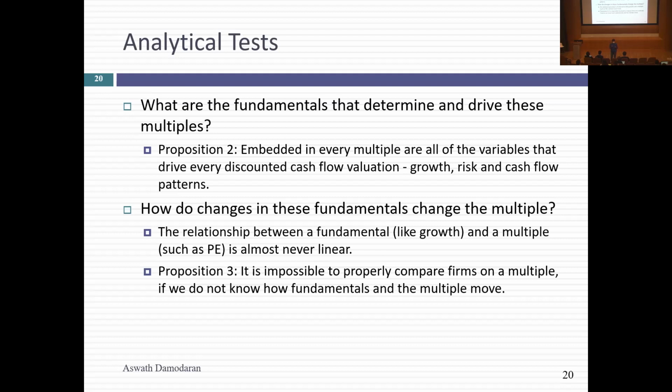I'm going to give you a very easy trick to come up with those variables, but I'll give you a preview. When you look at the PE ratio of a company, the PE ratio is driven by 3 fundamentals. Its payout ratio, its cost of equity, and its growth rate. You may be saying, how do you know so precisely? I'll give you a very simple way of extracting those 3. Those are the 3 variables.